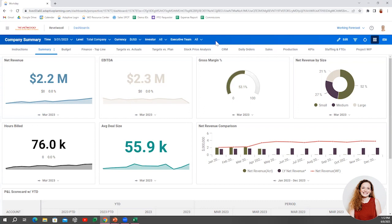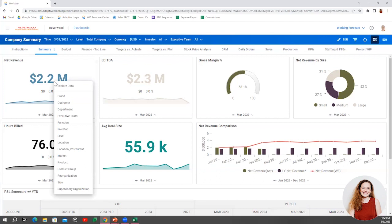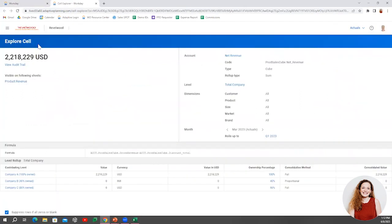We call dashboards active in Adaptive for a couple of reasons. The first is that you can click on any number you see, and you'll have two options to drill into that data. A lot of times in reports or dashboards, we're used to them being pretty static, and you have to go track down the Excel file that's actually explaining why a number is what it is. Here, I can just say, hey, explore my revenue and give me some more detail about where it's coming from.